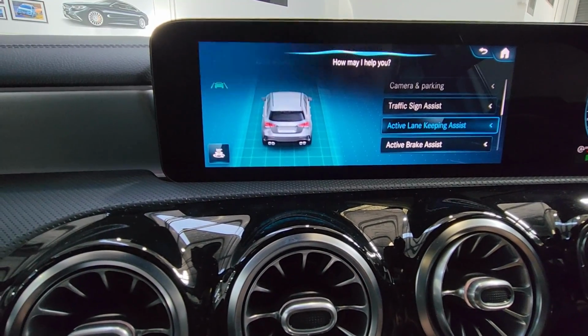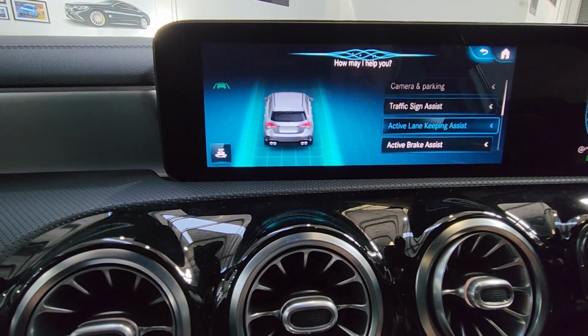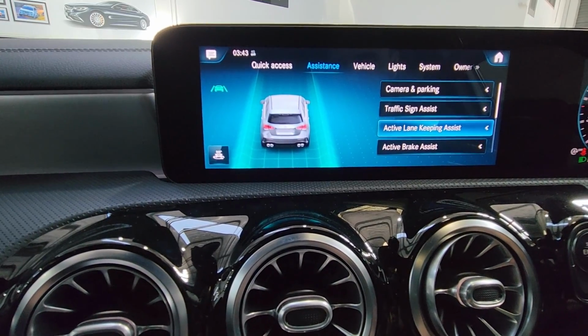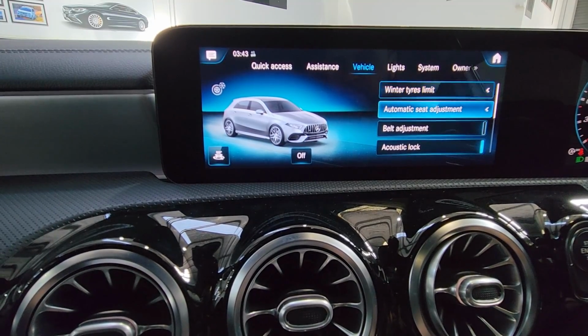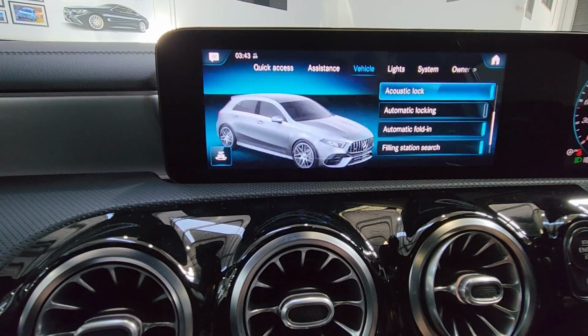No thank you. That's the voice assist right there, asking for how she can help. Cancel. Alright, so lots of different assistance settings there. Vehicle settings, so winter tire limit, automatic belt adjustment, and I won't go into all of these. As you can see, there is quite a lot of them.